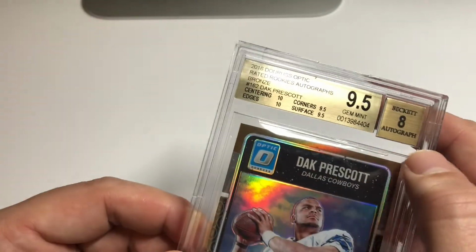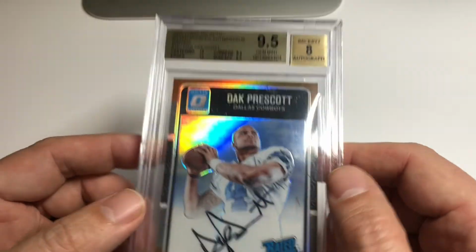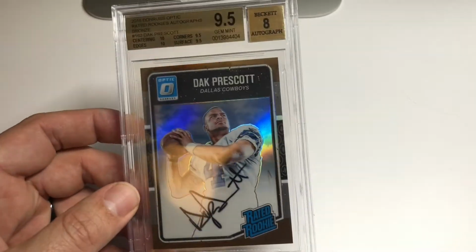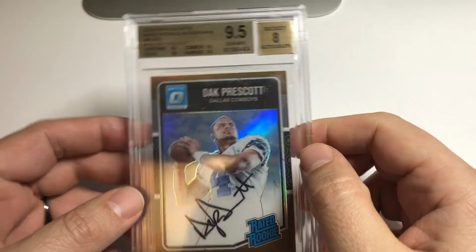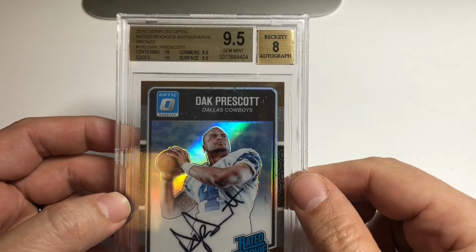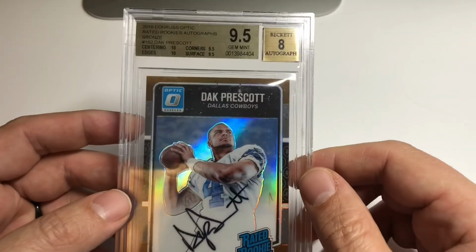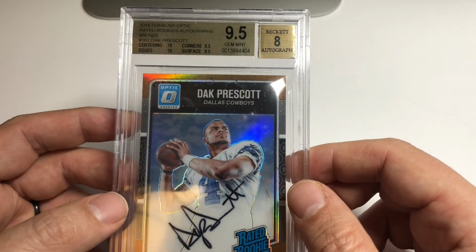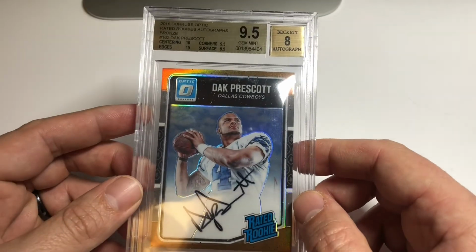So is a lot of things BGS does. Anyways, finally got this back. So at least I have the card back. It was literally in transit for almost 2 weeks. Again, I know they had a lot of bad weather down in Texas and stuff, where obviously BGS is located. But yeah, kind of weird. Anyways, there you go. Dak Prescott Optic Bronze Hollow Auto rookie card. It's a mouthful.